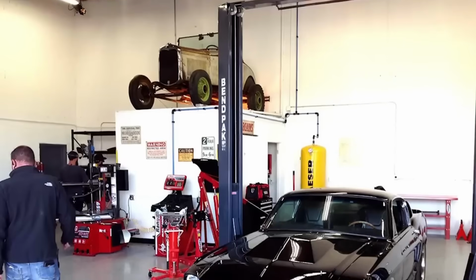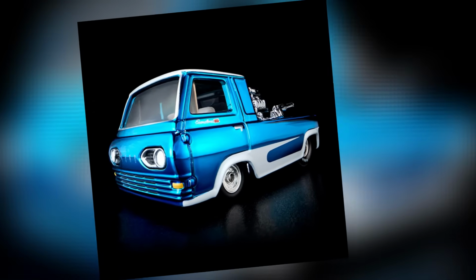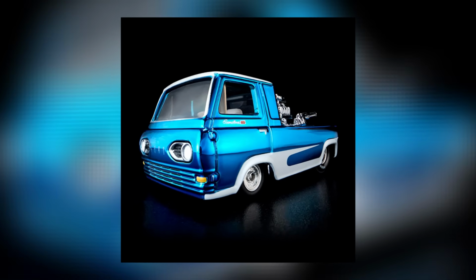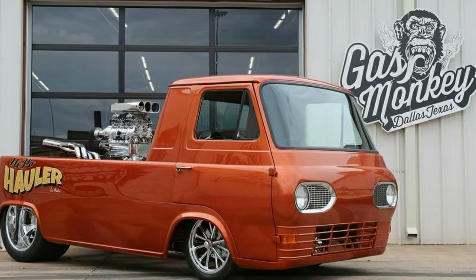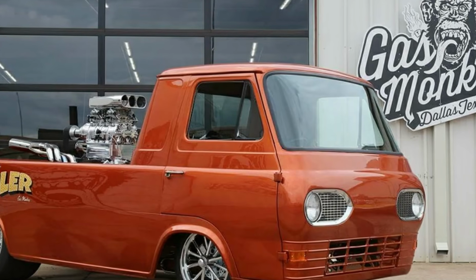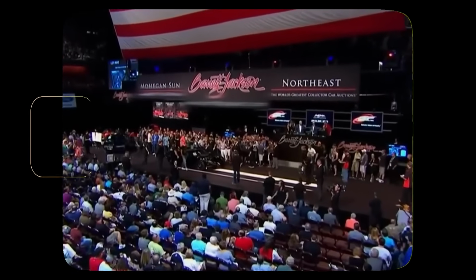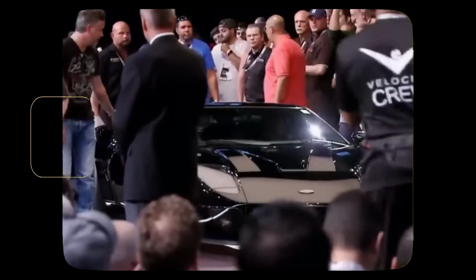Then there was the Hi-Po Hauler, a 1963 Ford Econoline van that was changed so much you would barely recognize it. The team put a huge 700 horsepower engine in the back, turning it into a super powerful dragster. They built this monster in just 10 weeks for a challenge, painting it a shiny metallic orange with big chrome wheels. It was so unique that it became the second Gas Monkey Garage vehicle to be made into a Hot Wheels car, even chosen as a special Red Line Club car for serious collectors.